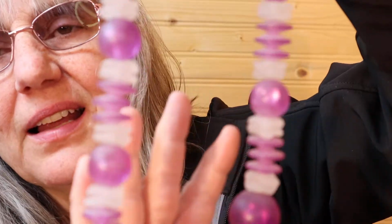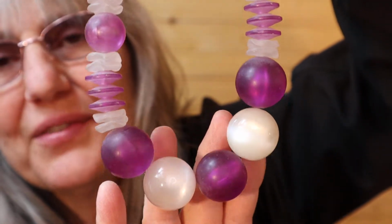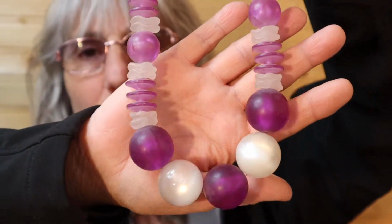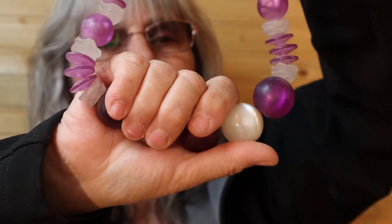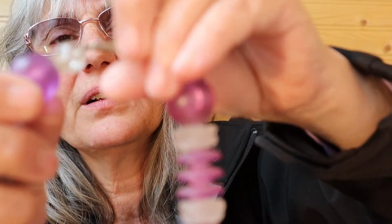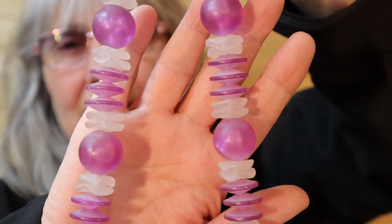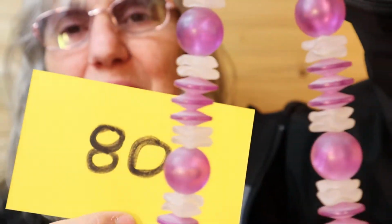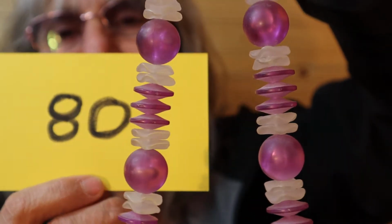This is fun. I love this. If you've seen my unboxings, you know that I really like this piece. Brand new, never worn. Big, chunky, acrylic. A screw top here. But isn't that pretty? It's very fun. Number 80.